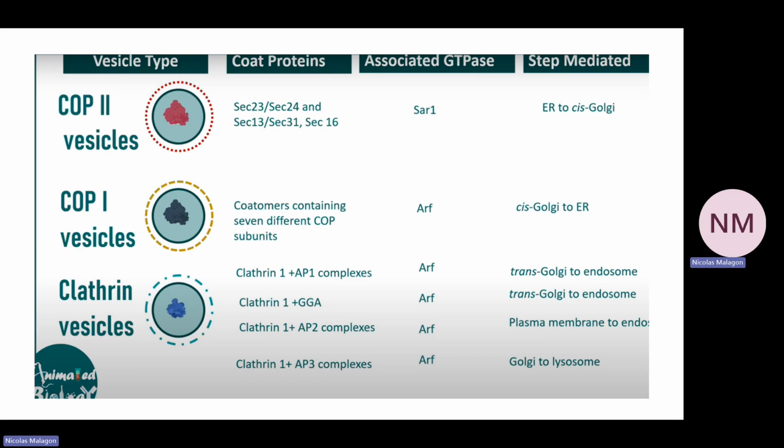The associated GTPase is this SAR1. And the step you already did is located there. Here, the COP1, here you have the coated proteins, and the other ones will all be ARF. That will be the GTPase, okay? So hopefully I'm not going to ask you an open question to repeat everything the guy said, no, but they might ask you one of these things, okay?